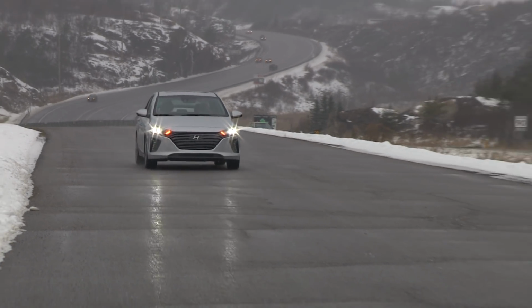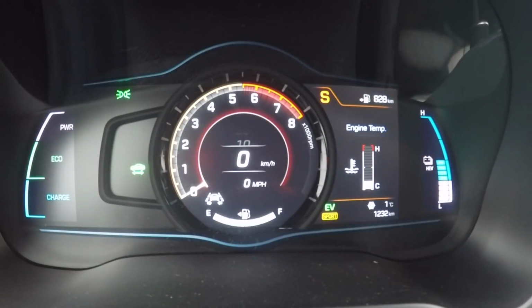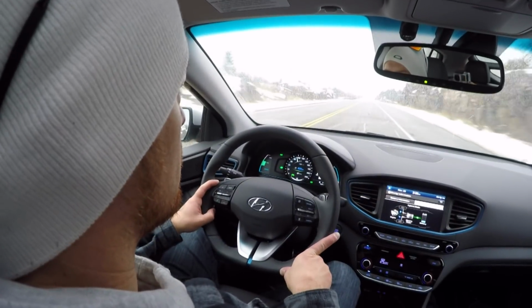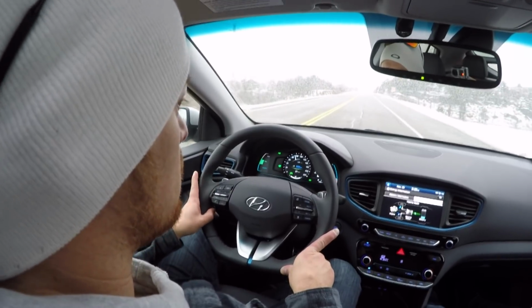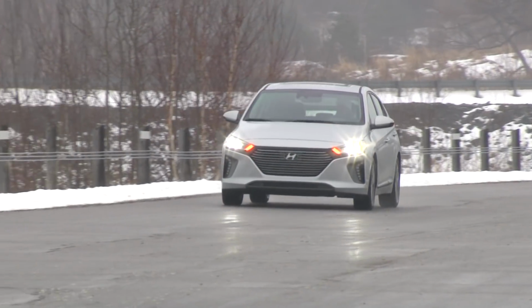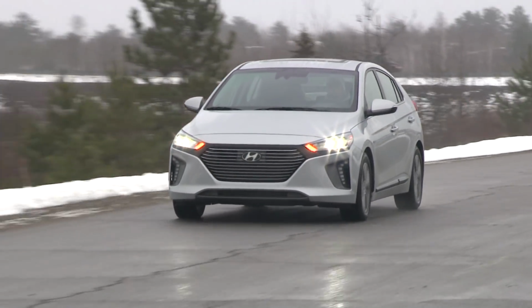Some drivers will find this mode to be too lazy of a setup, though there's a sport mode which jacks up the responsiveness and even turns the center speedometer into a rev counter. Here, Ioniq responds like it's just chugged a case of pre-workout powder, but the throttle is too sensitive. Inputs are exaggerated. You'll be using more fuel than you need. It left me wishing for a regular mode, somewhere between the too lazy and too excited modes you get here.